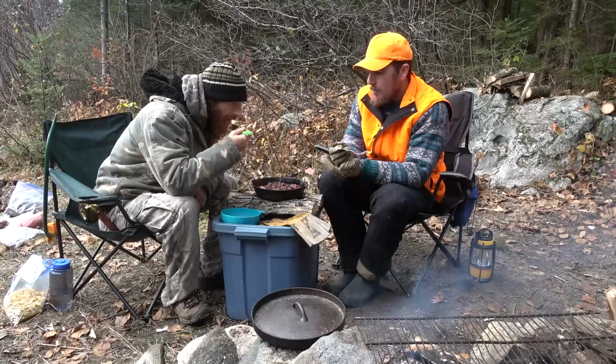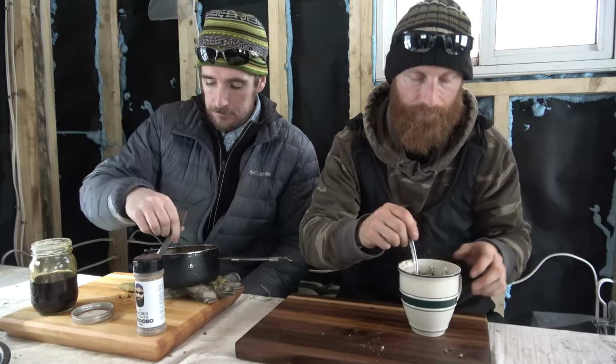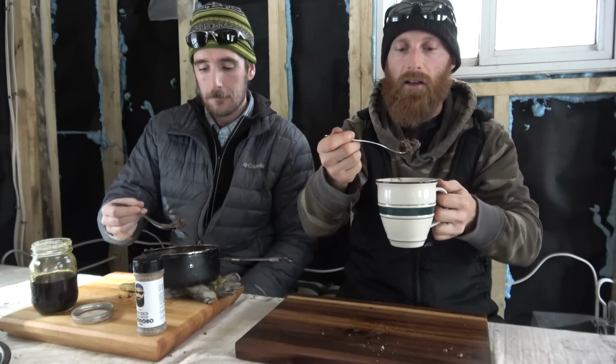Mm-hmm. But this, I ate a pile of it last night because we're eating all wild this whole weekend, including the burgers. But I was getting hungry. What did we have last night? The stew, rabbit, hare, squirrel stew. And it was getting hard to eat. It was only the first boil of it, so it's hard to chew. So I wanted something I didn't have to chew. So this was like, can I have this? And Jeremy's like, yeah.